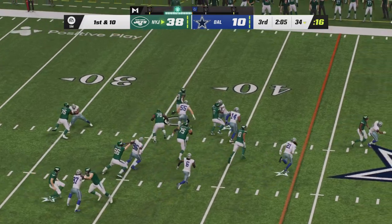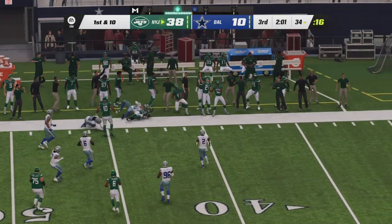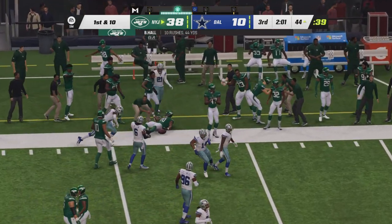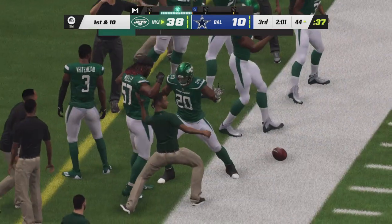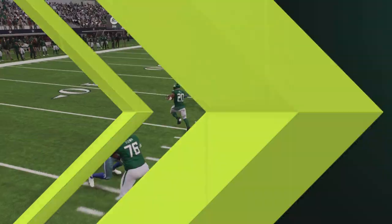Now Hall to start the drive. On first down, right back to Hall. And some room to work. And he gets this to the other side of midfield across the 45 before going out. 23 yards on the pickup there and a first.